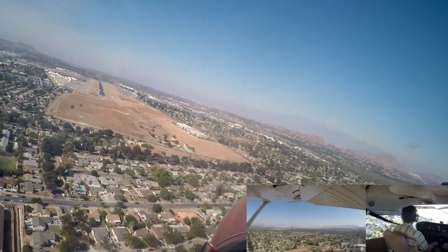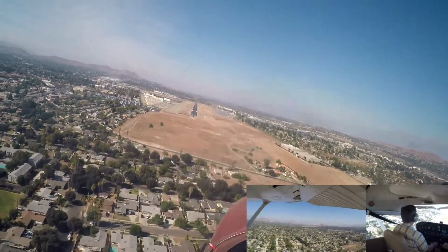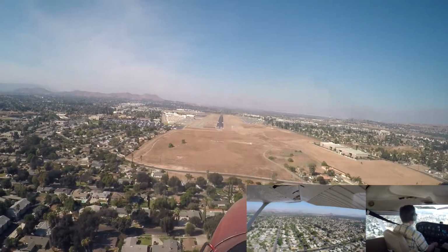537 Mike, center turn directly southbound, Planet Square Base, the final, you're number 3. 37 Mike, turning directly southbound, and number 3.